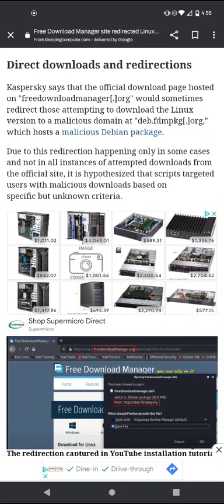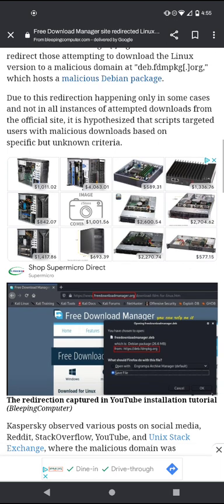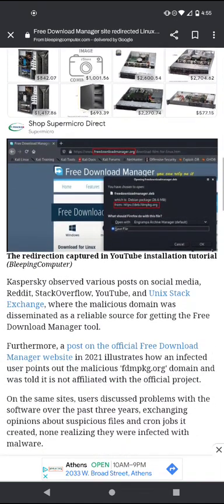It says that due to this redirection happening only in some cases and not all instances of attempted downloads from the official site, it is hypothesized that scripts targeted users with malicious downloads based on specific but unknown criteria. The redirection was captured in a YouTube installation tutorial. Right there.